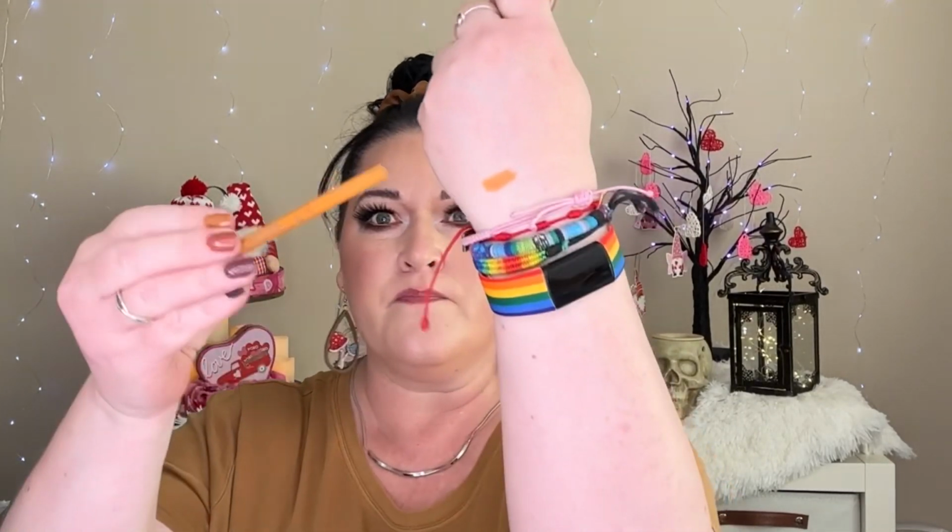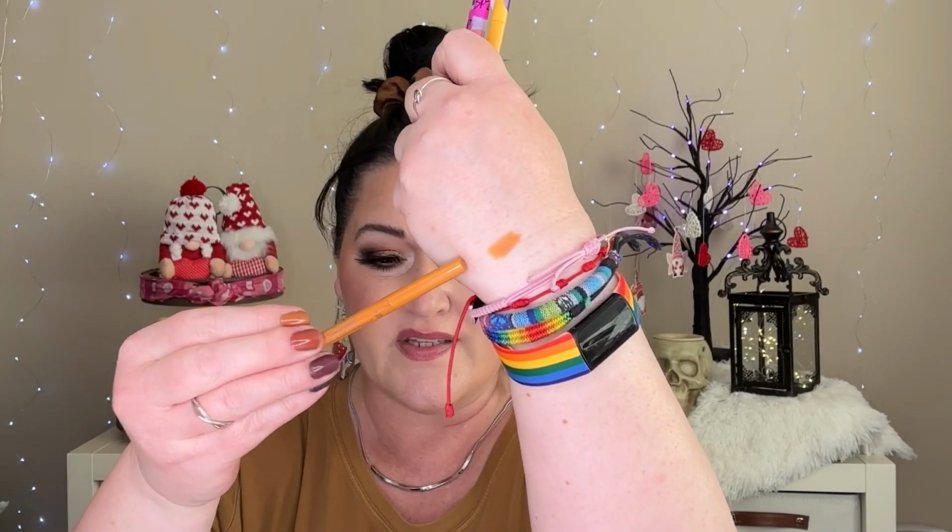I used 4 from About Face. Holy moly. Good grief. From About Face, I used Birds of Paradise. This is what I have in my waterline today. It's almost just like a really nice caramelly orange. I like it a lot. That is Birds of Paradise. I used that 3 times.